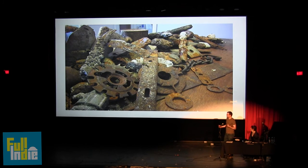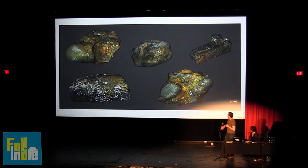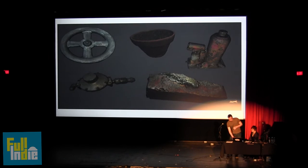Our game's called Rustclad, so you can imagine we want a lot of rusty bits throughout the game world. So here are some of the models that we brought in from some of the rusty things that we've captured. It's a pretty good representation of the object. And you can also get pretty good results from man-made objects too. Here are a few other things that we found and just brought in.